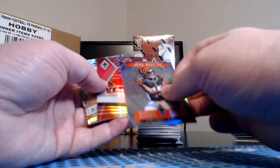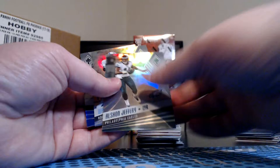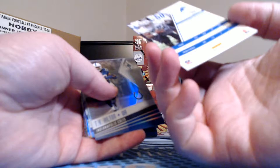Joe Mixon, pink rookie, 147 of 199. Alshon, Warren Moon, and Tyus Bowser, one of the coolest names in the draft class for the Ravens, all base. Joshua Dobbs, possibly the Steelers' future quarterback here. That one is 28 of 49. Gerard Davis, rookie for Lions, 164 of 299.